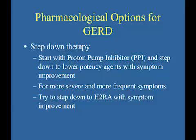But step-down therapy is described as when you initiate the highly effective drug, so the PPI, to get control of the symptoms, to kind of just knock that GERD out. And then as the symptoms become controlled, we do what we call a step down. And we step down to a less potent agent, so something like maybe an H2RA, such as ranitidine or famotidine, so that we don't have to keep the patient on the more potent PPI for long periods of time.